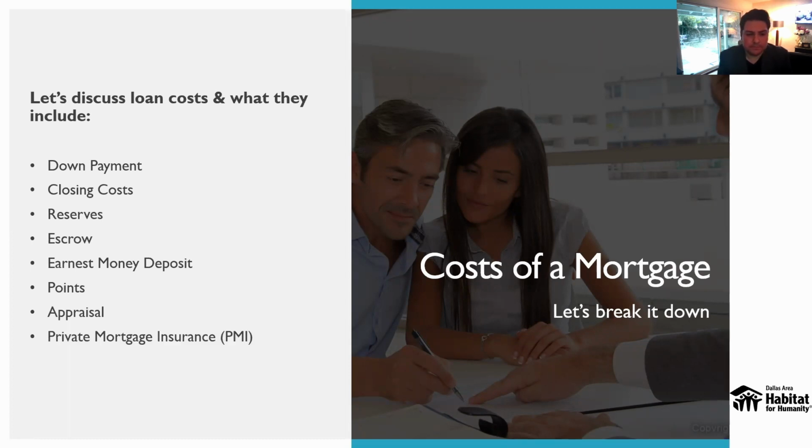Now, PMI, private mortgage insurance. If you remember on the previous slide, we talked about FHA not offering, the federal government is not a lender, right? But they do have mechanisms in place to ensure loans, to motivate lenders and banks to lend to first-time home buyers or individuals who may have less than desirable credit or need a little bit more down payment. What PMI does is that's the insurance that you pay in order to have these lenders lend to you under certain circumstances.